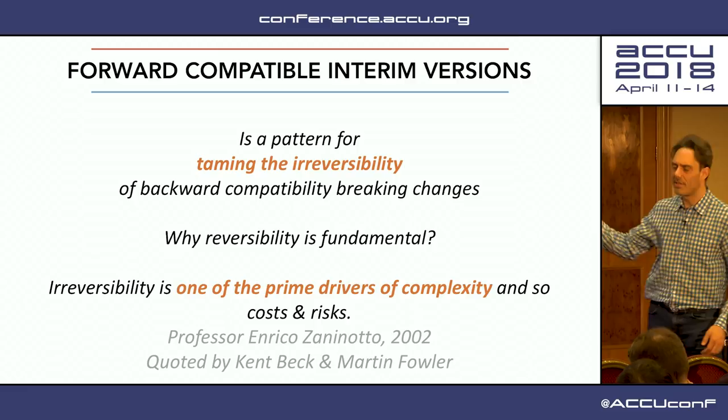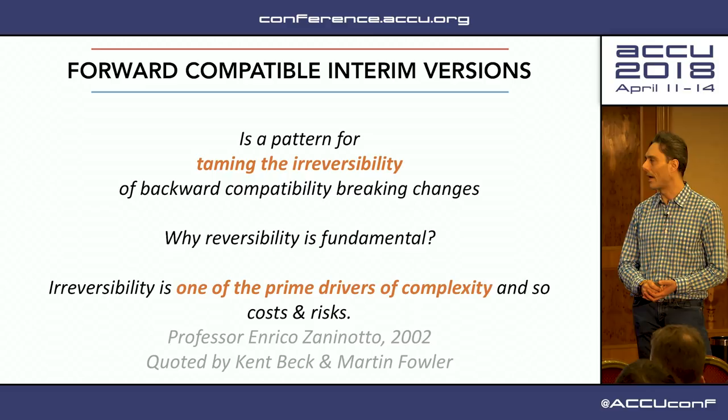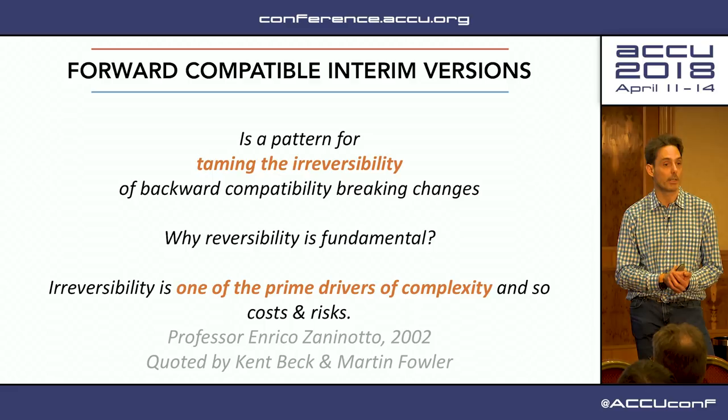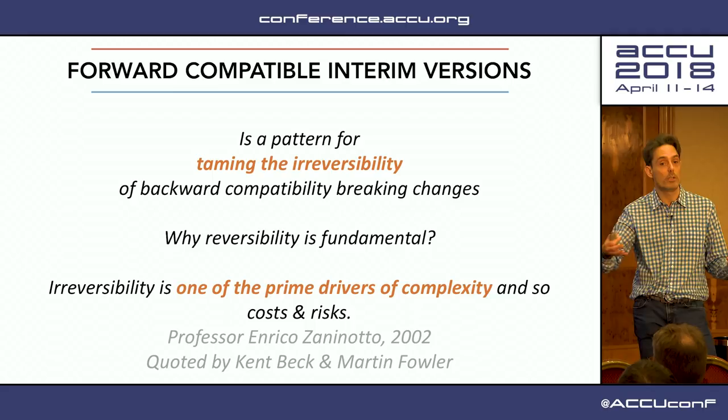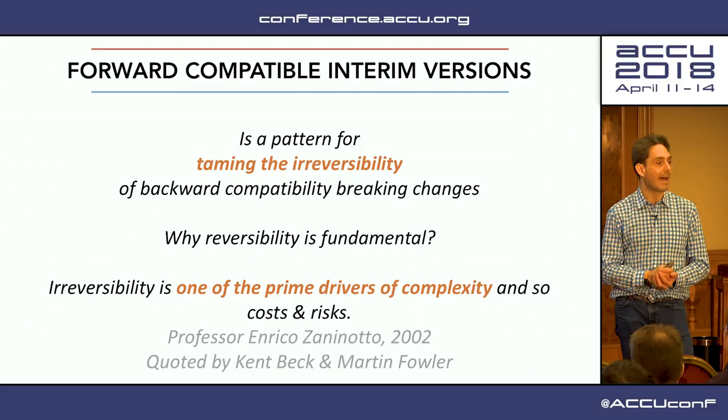And there is an underlying concept that is extremely powerful. A professor that worked in finance in 2002, for some strange reason, was in contact with the extreme programming community, and in a conference introduced this concept of reversibility that actually came from economics. The ability of having multiple options, the ability to take decisions, and the cost of rolling back those decisions. And he realized through economic studies that irreversibility is one of the prime drivers of costs and risks.